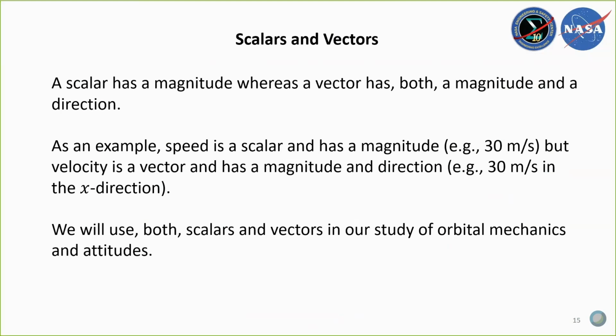So let's first draw a distinction between scalars and vectors. Recall a scalar has a magnitude, whereas a vector has both a magnitude and a direction. And I offer as an example, speed is a scalar. It has a magnitude only. So for example, you're driving down the road and you're going at 30 meters per second.